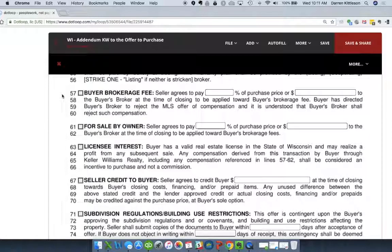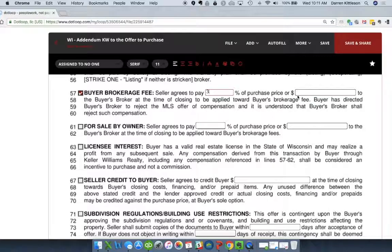Now, let's say that you're a buyer's agent and you're writing an offer outside of the MLS, so it's in a different MLS. There's no offer of compensation there, so then I would include that, and I would just fill it in. It says seller agrees to pay 3% of the purchase price or blank dollars, and I'm just going to put not applicable in there, to the buyer's broker at the time of closing to be applied towards the buyer's brokerage fee. Buyer has directed buyer's broker to reject the MLS offer of compensation, and it is understood the buyer's broker shall reject such compensation. So again, more times than not, you don't have to use this. If you're working as a buyer's agent and you're going outside the MLS, that's when I'd want to use it.